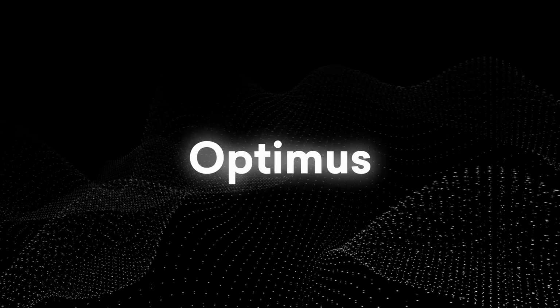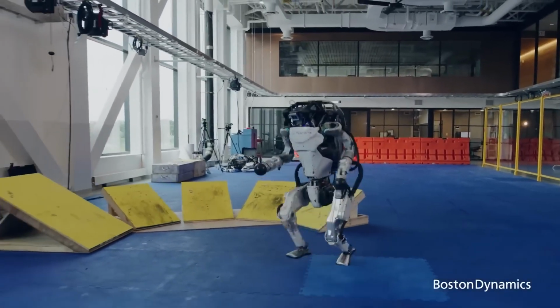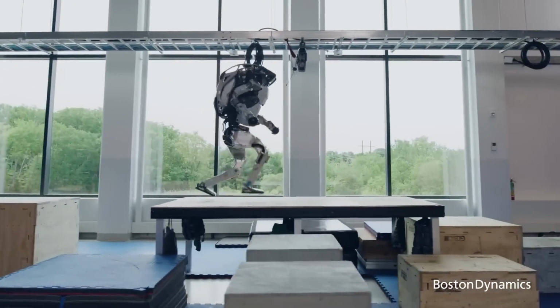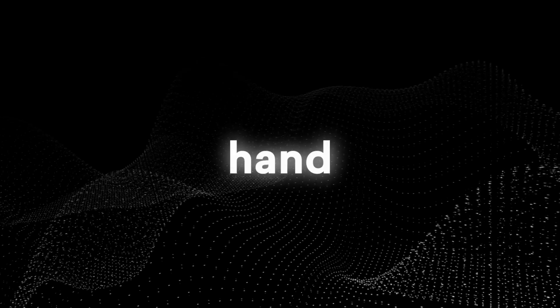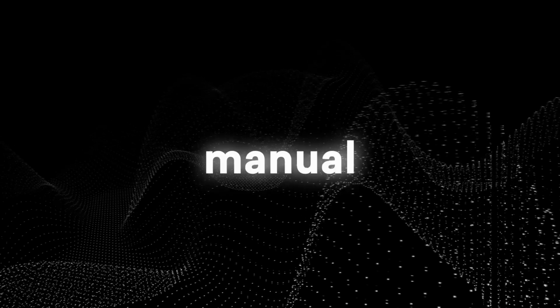Now, Tesla's Optimus has one big competition in the industry, and that is Atlas Robot, built by Boston Dynamics. So while Boston Dynamics' Atlas robot looks really impressive and all, it lacks one major element, and that is self-learning. Atlas robot can't do anything outside of what it's programmed to do. On the other hand, Optimus is built different. It can learn stuff on its own. There is no manual programming.